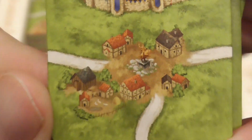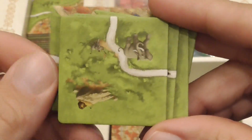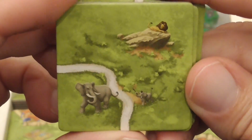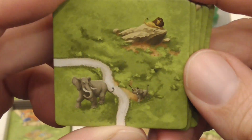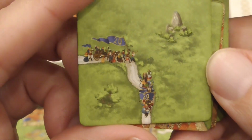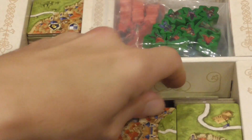And the level of detail, you almost feel like the closer you look, the more you feel like you're just falling in. And elephants and lions, because of course those are very common in medieval France, but that would be missing the point. Carcassonne was never about, of course, historical detail.